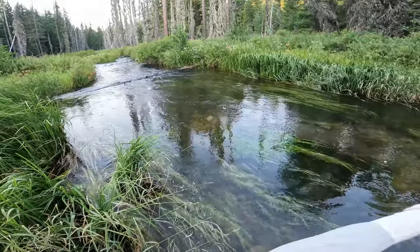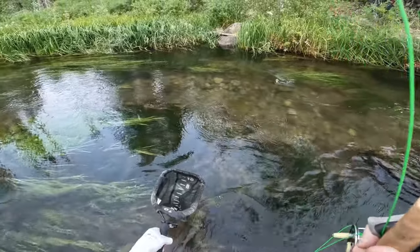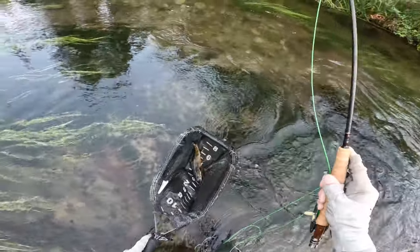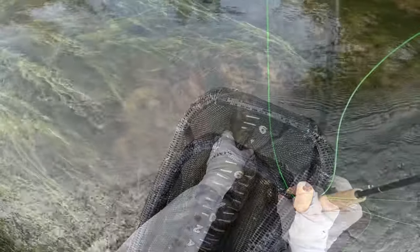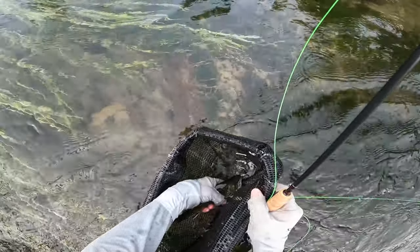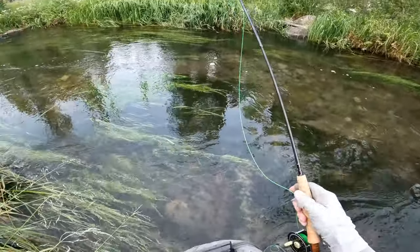There we go. Got that one. That's a little nicer fish too. Ooh, that's a nice fish. He's not foul hooked. Look at that pretty, pretty fish. Pretty brook trout. 8-9 inches or so. Just look at the colors on this fish. Look at that pretty, pretty fish. Wow. That was awesome.